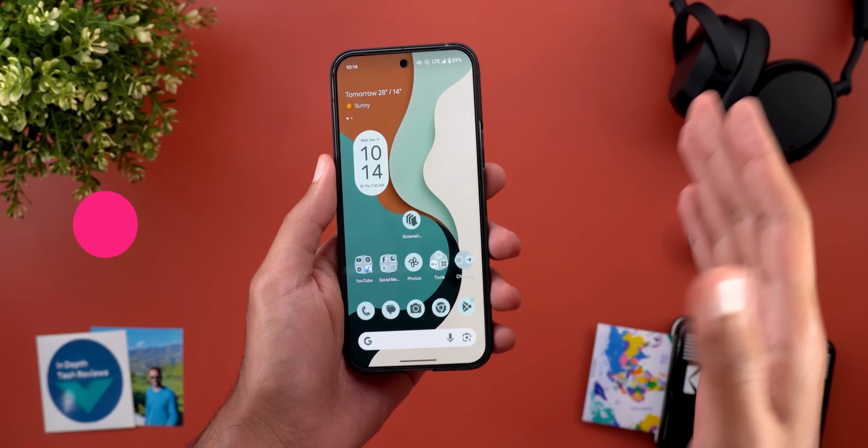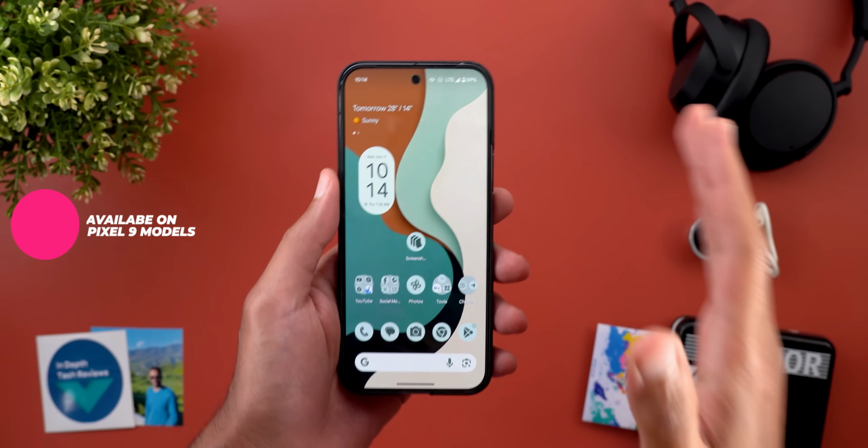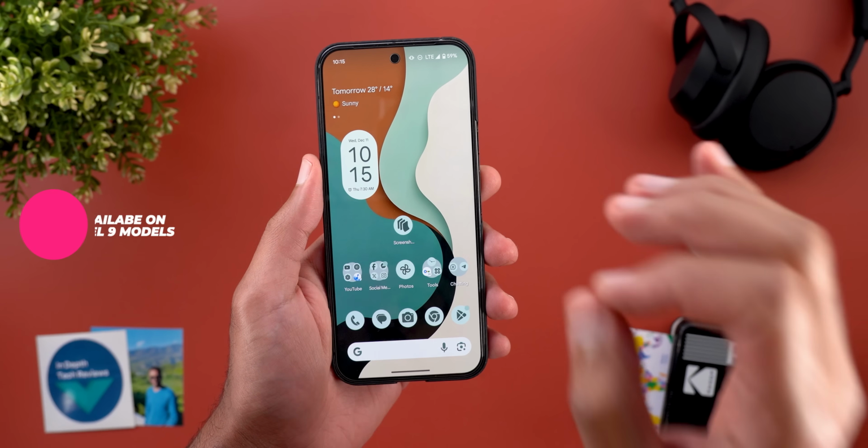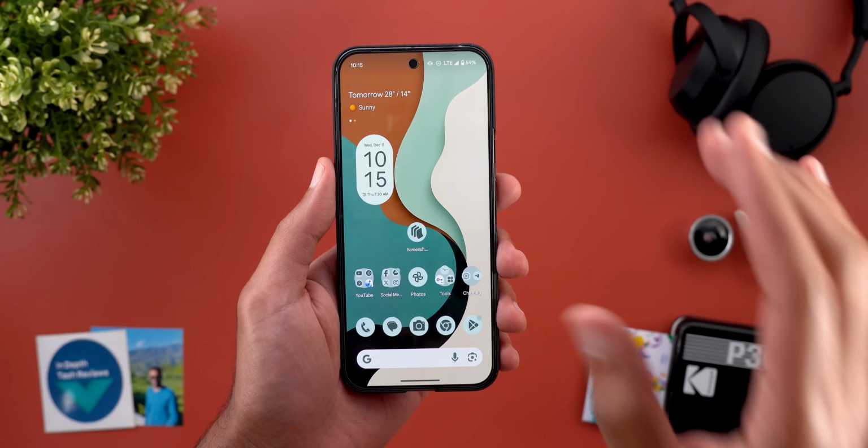Now let's talk about the new changes in the Screenshots app, and I gotta say that Google made it so much better and I really consider using this app every single day. So let me show you what's new.